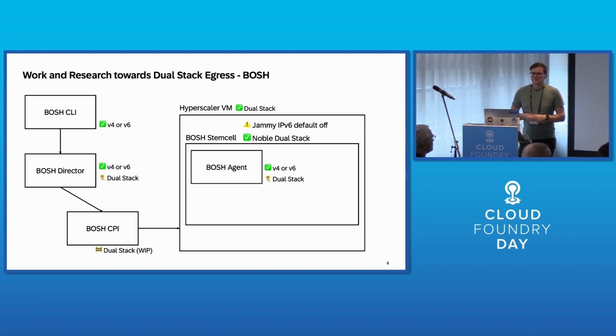In the stemcells, we have dual stack enabled by default in Noble. In Jammy, you can enable it. It's a bit of a hacky workaround because you need to restart the VM once you deploy it, but it would work. Recommendation is though to use Noble if you can for this. And Bosh Agent, we're also investigating how and where dual stack support would be needed.